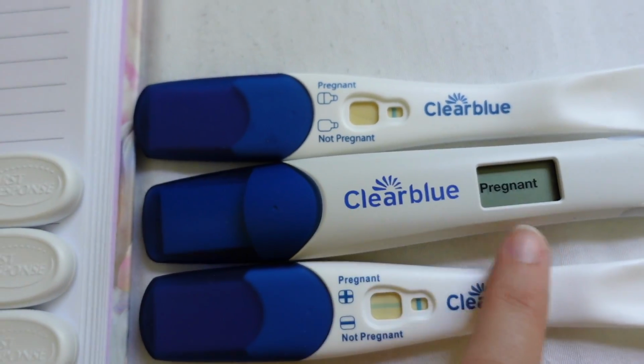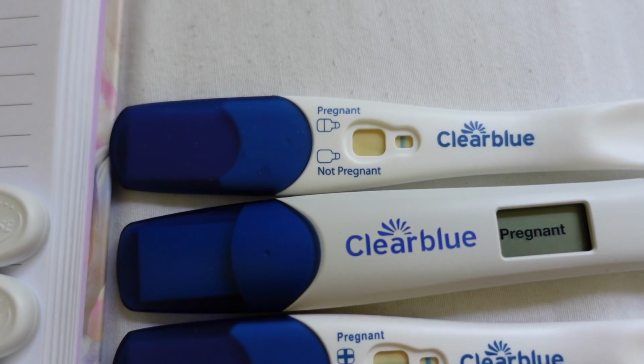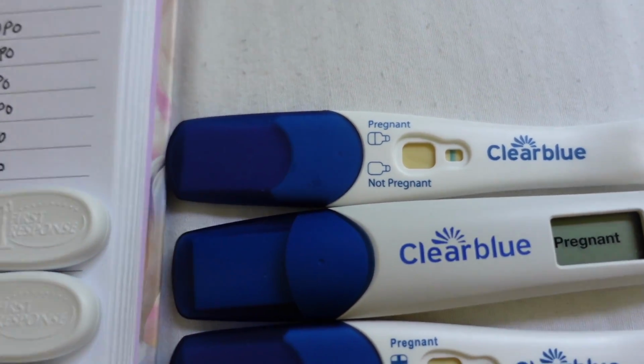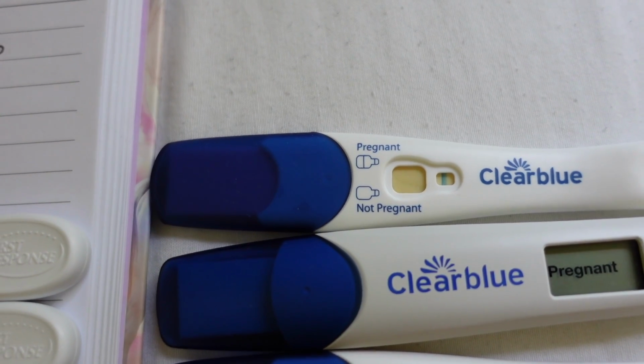The digital, definitely, this is really nice to see the word pregnant. But the ultra early, I personally wouldn't bother with. I didn't particularly like it, and the background is quite blue as well, even when the line shows up, so you're not quite sure if it's just a line that's already there or if it is actually a pregnancy line.